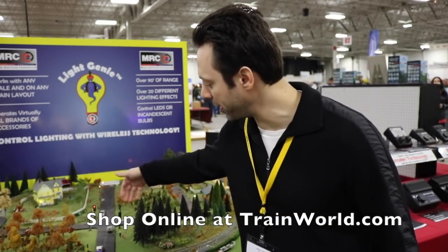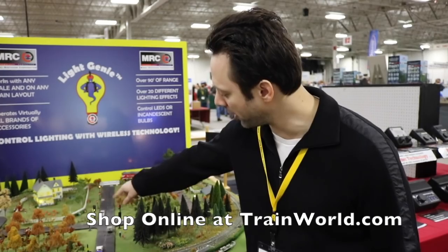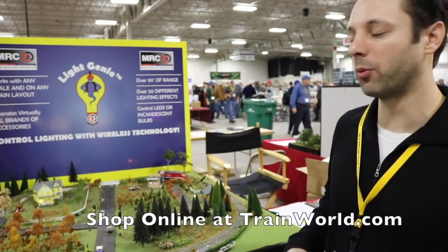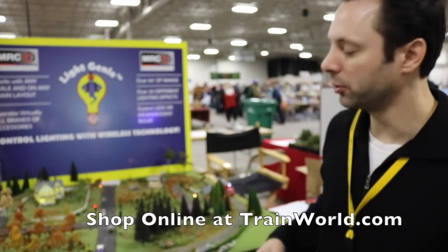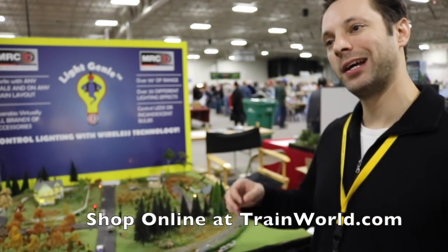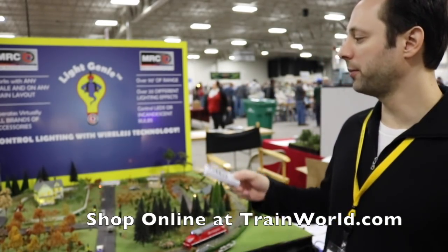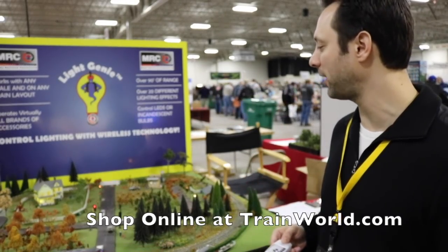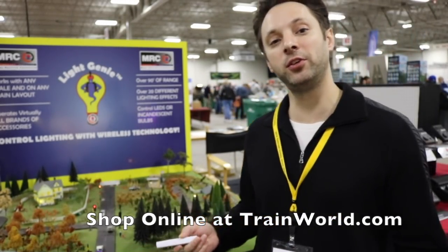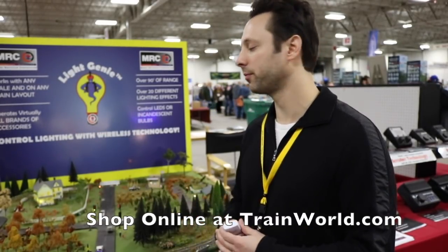Right now you see a 4-way intersection. You can control that remotely. It'll switch from red to green and everything and simulate one of those. We also have crossbucks. You can change the flash rate. You can brighten it and dim it all remotely with a remote. You can put as many of these on your layout as you want without interference. It's bind and play technology. And if you do have DCC, it will connect to your system and act as a lighting accessory decoder.